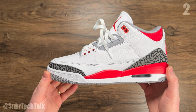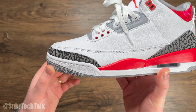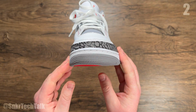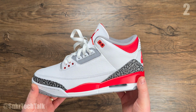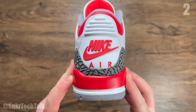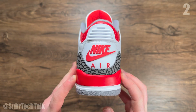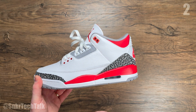And then the overall shape as well, you can see that toe is slanted. The elephant print at the toe box is a lot thinner. You can see it wraps around pretty thin. So just the overall build of the Air Jordan 3 I'm really loving. And then obviously they did bring back that Nike Air for 2022. So let me know what you guys think of this, but it did fall at the number 2 spot.